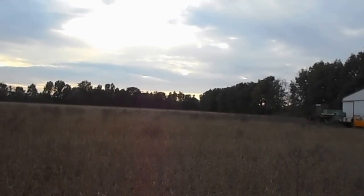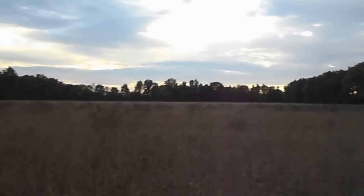So I was hoping we'd get something done. Found a few issues. The combine, for some reason, is running hot, and I don't know why. So I'm figuring we're going to get some rain tonight by the looks of the sky here. Come on, camera. There we go.